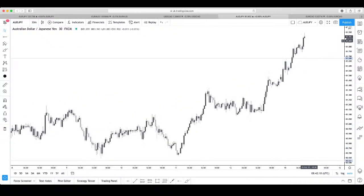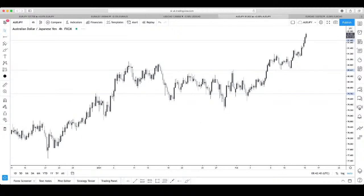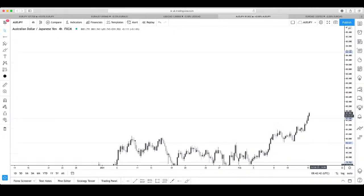We see a pullback now into the 60 region, but anywhere around 70 and 60. From there, obviously, we will see how price responds. If we break back any lower, come down to say like 81.50, probably look to take a short down to 80.50. If we reject from 60 or even 70, then we will look to take the long positions back up. If we just pull the chart out, long position up, back up to 84.